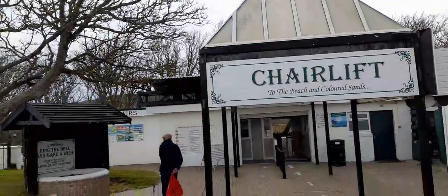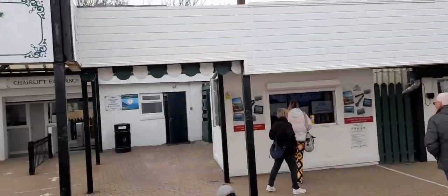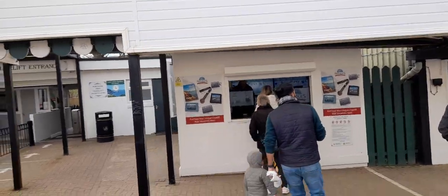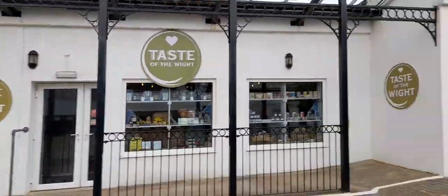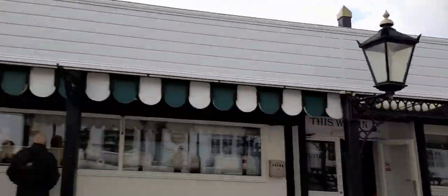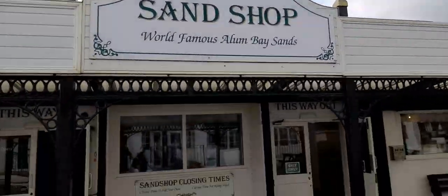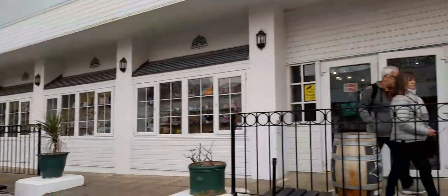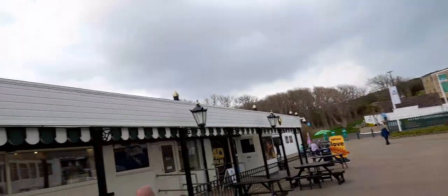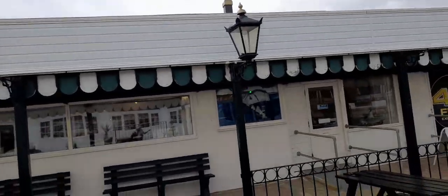Then this is the chairlift where you get on, and then you can purchase souvenirs. Let's go that way. There's a souvenir shop, and there's also a sand shop, world famous balloon band sands. There's again some more picnic benches, and also there's some seating should it rain.